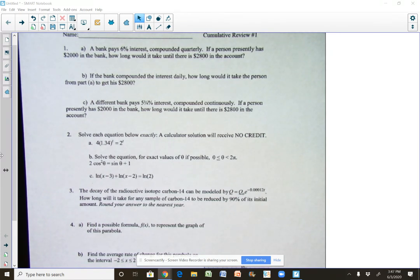Today is cumulative review number one. Tomorrow will be cumulative review number two. You'll get an answer key with that as well. And Monday will be cumulative review number three also. And then Tuesday is the final. That's the end of the road. Tuesday, Wednesday. You guys are all set for them.